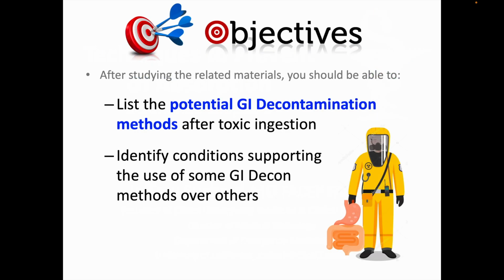The learning objectives for this session are that you'll be able to make a more or less complete listing of the potential GI decontamination methods available to employ after toxic ingestions, and to be able to identify which conditions might support the use of one method of GI decon over others.